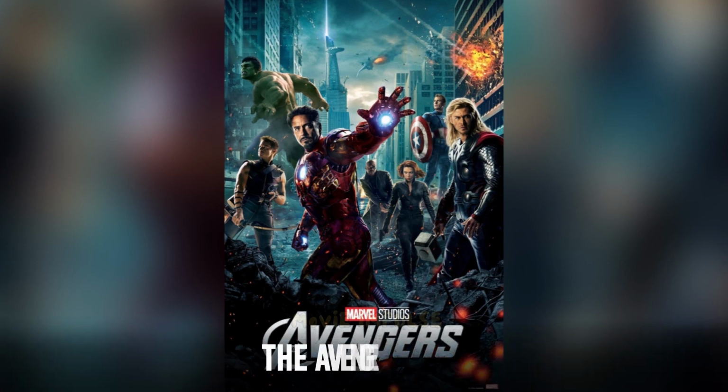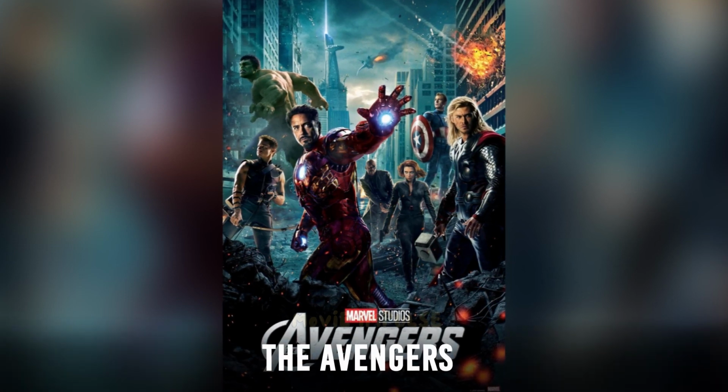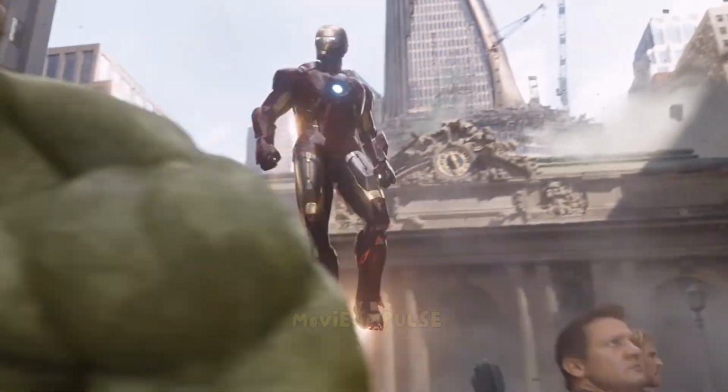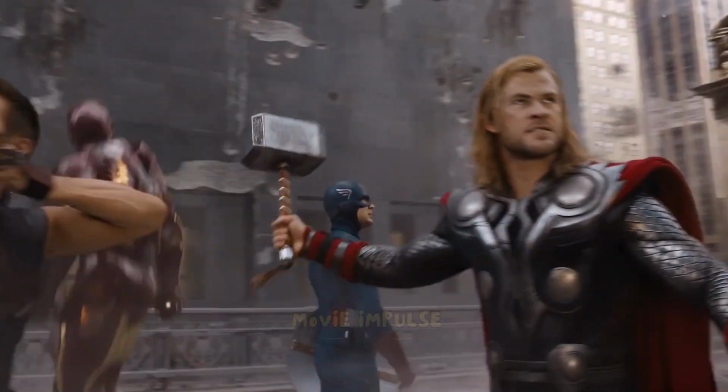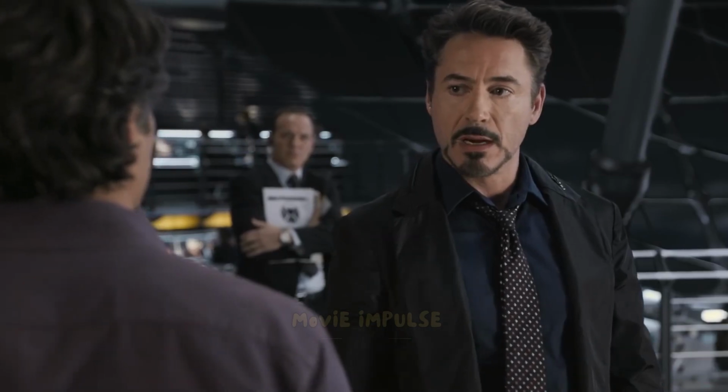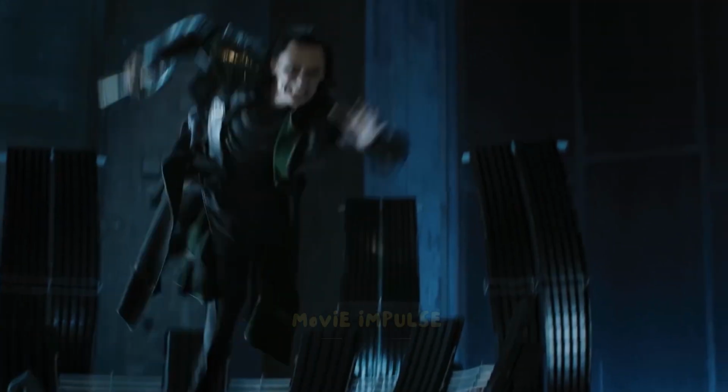Finally, we arrive at The Avengers in 2012, directed by Joss Whedon. This is the ultimate payoff, where all the groundwork laid in previous films culminates in an epic team-up. The Avengers assemble to face the villainous Loki, played by Tom Hiddleston, and his Chitauri army. It's a breathtaking spectacle of heroism and teamwork, with each Avenger bringing their unique strengths to the table.